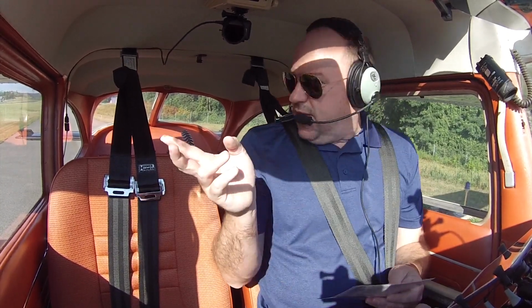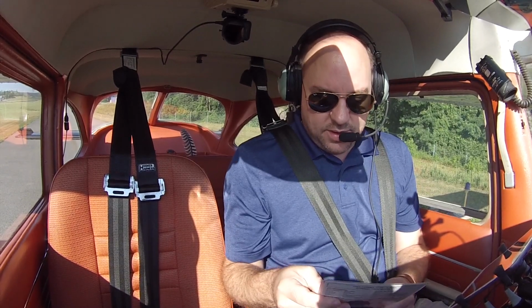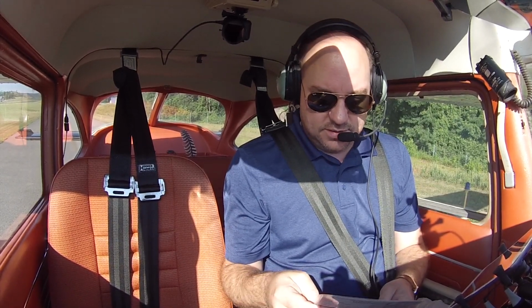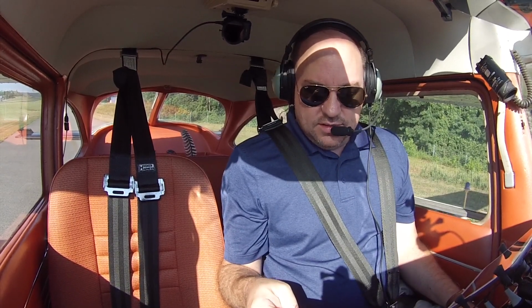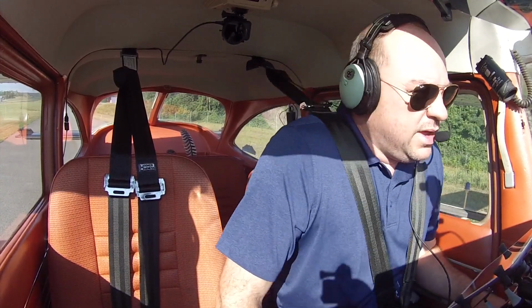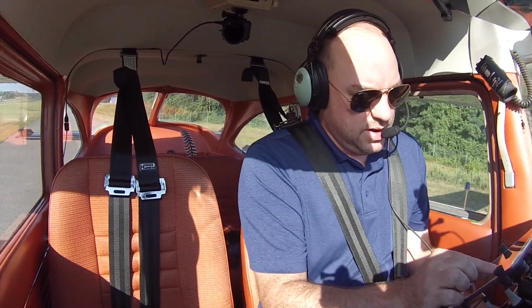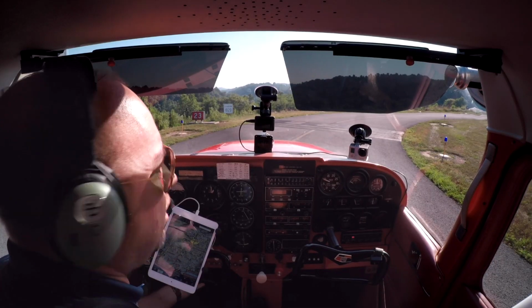No pitot heat. Flaps verified up. Radios verified. We got Clarksburg in standby. Transponder's on altitude. Doors, windows closed and locked. Seat belts secured. We'll do landing light and mixture to go. Get out there. Don't see or hear anyone in the pattern. Parking brake comes off.